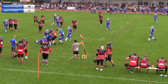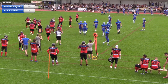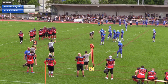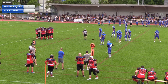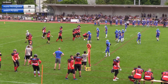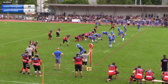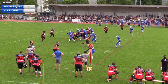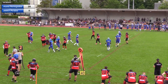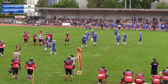Short pass to number 27 once again. Looks like it's good for a good 5 yards. Second and 5 for the Argovia Pirates. Another pass that was tipped by one of the Zurich defenders and rolled out of bounds before either team got their hands on it.